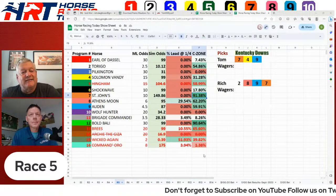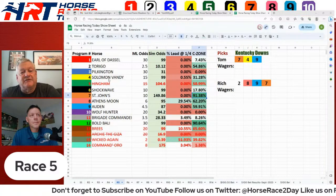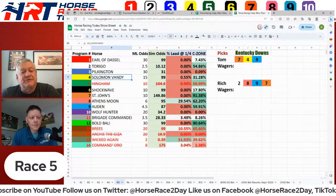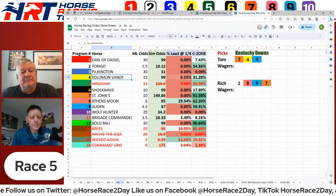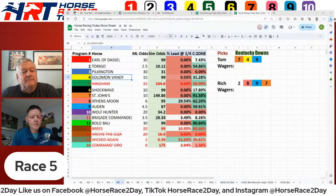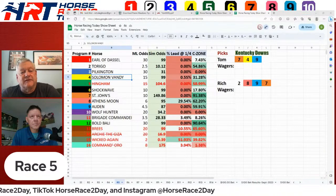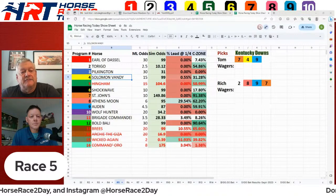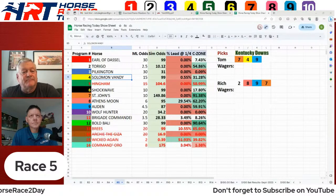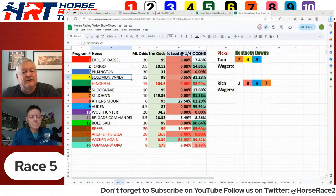4 is Solomon Vandy, my next choice. Hasn't raced since March at the fairgrounds, has some okay works. The mile distance appears to suit him because he's mainly been in 1 turn rather than 2 turns. He did try the dirt at 1 mile at Churchill. That's a 1 turn and he didn't do very well, but may not like the dirt. So I think the shorter distance on the turf makes it interesting to play.